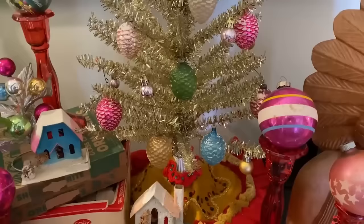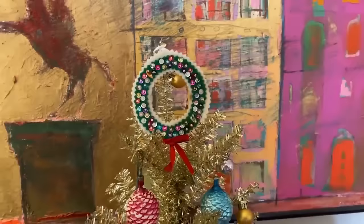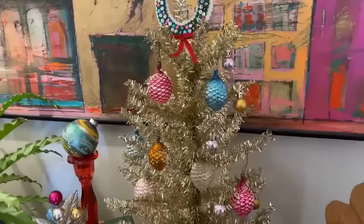Oh my word. Now, I kind of have a weakness for pine cones. I have big pine cones. I have small pine cones. I have a bunch of pine cones downstairs that I don't even have out. And it's all very, very colorful, and you've got the perfect colorful backdrop.